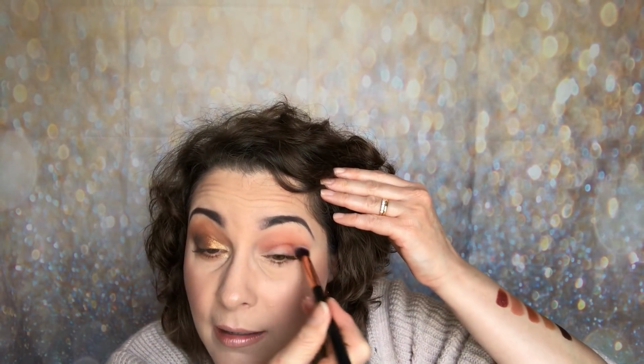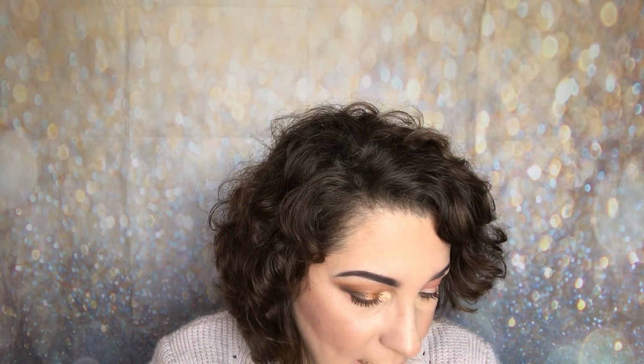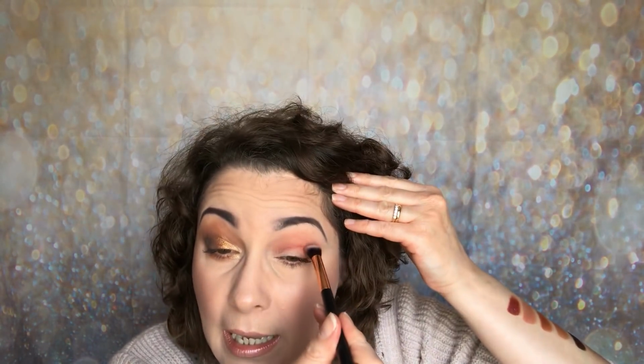I'm hoping, because there's no really deep shade like in the Earth palette, where I had that transitional shade and then that charcoal shade to deepen it up. There isn't a deeper matte shade in this. You've only got that one. So the first one and the second one that I've used, basically they're all you've got.